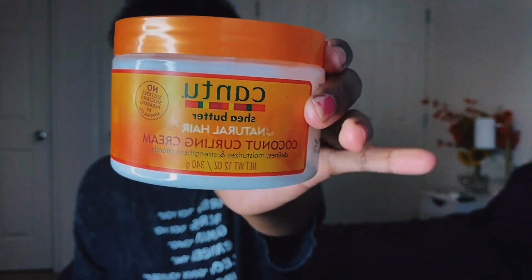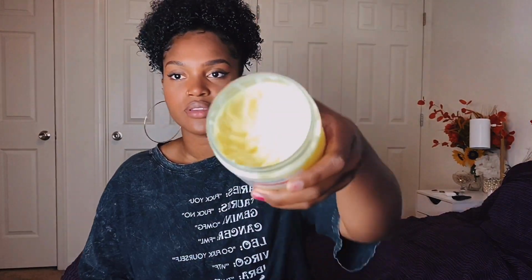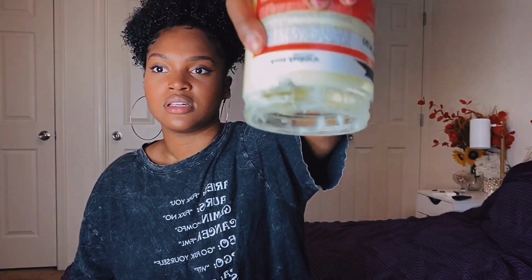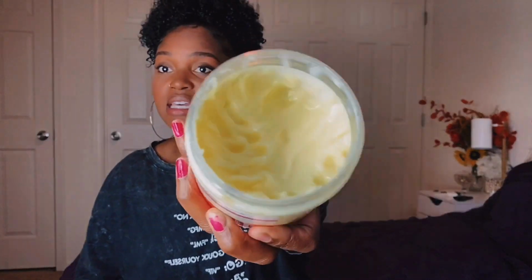Another product that I love is the Cantu Shea Butter Natural Hair Coconut Curling Cream. I feel like everyone has seen this. I wish you could smell it. It smells so good. This is the consistency of the other two as well. They're a lot thicker. As you see, it's not coming out, it's thick. So this is definitely a whipped cream type of consistency.